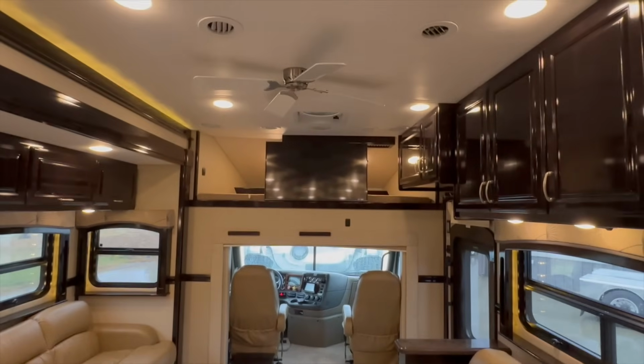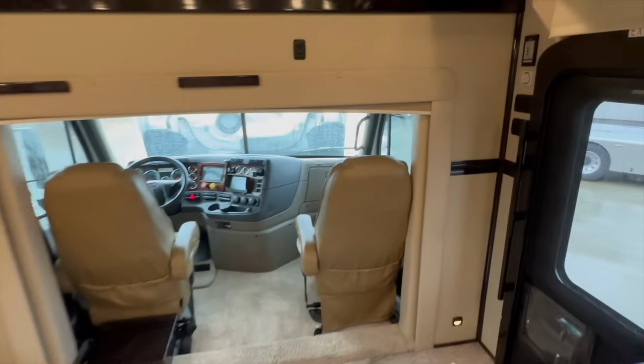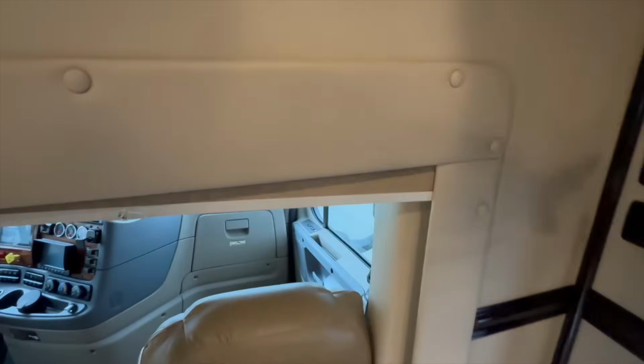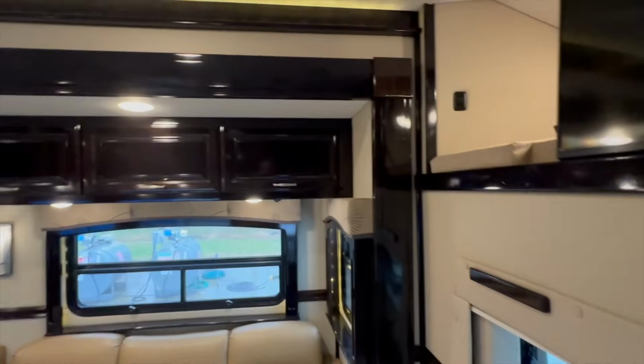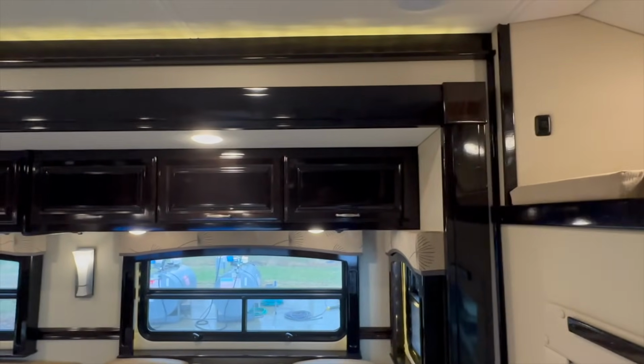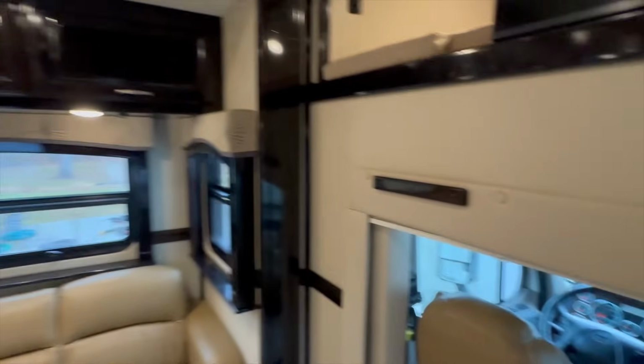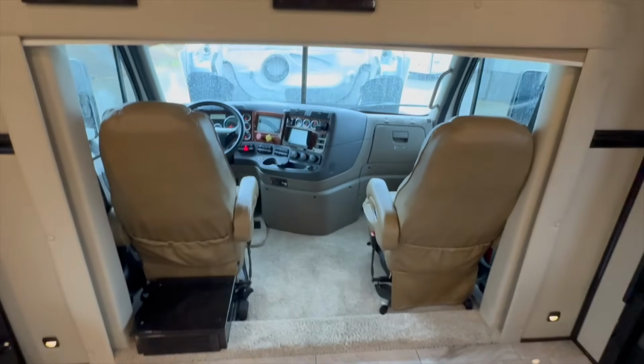It does have a ceiling fan. I'll point that out. Ceiling fan up here in the main living area and back in the bedroom. See the accent lighting up top there? I have to turn that off because it makes it look super yellow in the video. But anyways, we'll start up here in the cab.